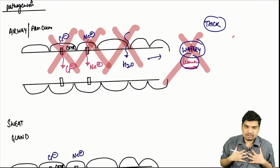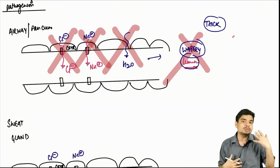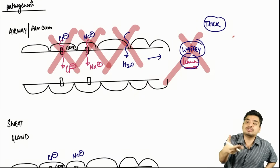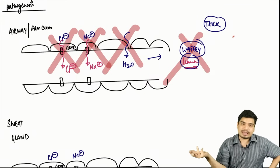If there are thick secretions in the lung, what will happen? You will have recurrent infections. Recurrent infections will lead to bronchiectasis. If you have thick secretions in the pancreas, the enzymes won't be able to come out. You will have pancreatic insufficiency, pancreatic enzyme deficiency, pancreatitis. Later, you can have diabetes also.